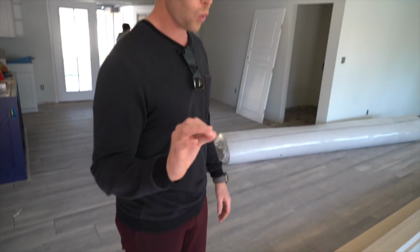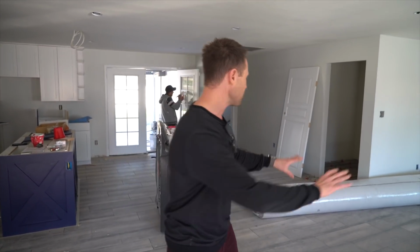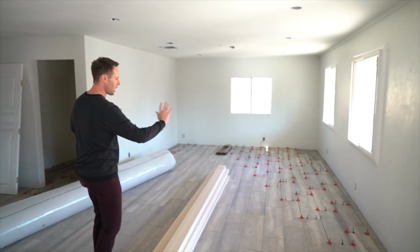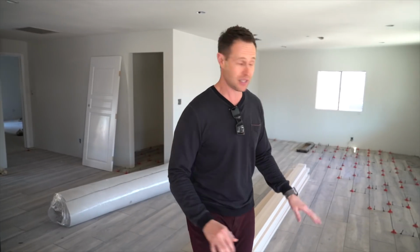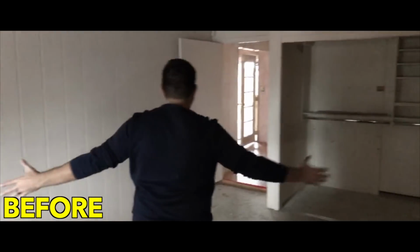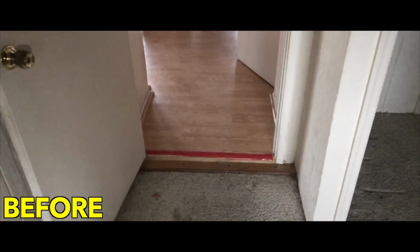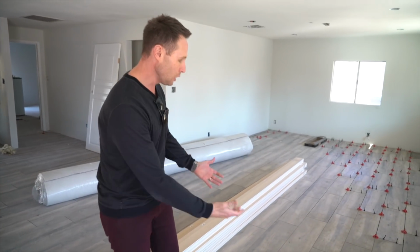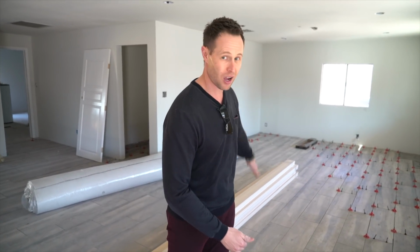One of the reasons we went with tile versus laminates or something maybe a little cheaper is because when we blew this wall out and opened up this floor plan, one of the biggest challenges we had is this used to be the garage, and if you remember, it actually dropped down by about 2-3 inches right here, and we had to raise the concrete up. So our concrete guy came out and poured concrete.